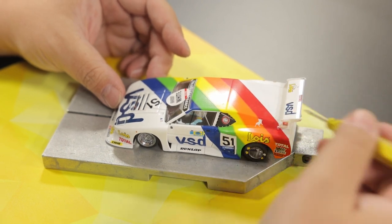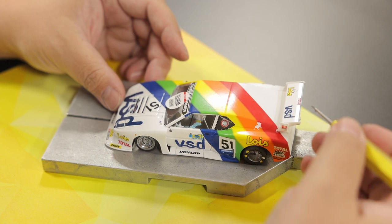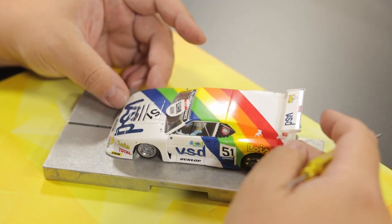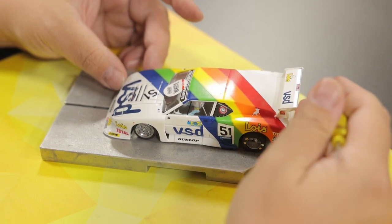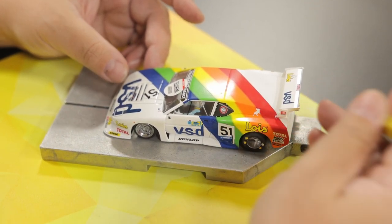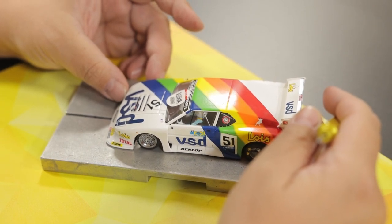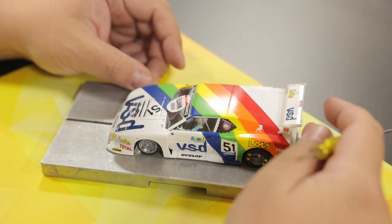They have the BMW 320. They have the Lancia Beta Monte Carlo. They have the Ferrari 512. The Lancia Stratus. A bunch of nice Gr.5s over there. Now the new Nissan Skyline. There is a Toyota Celica. It's a great series, a lot of liveries, a lot of models. But the BMW M1, it is my favorite car.